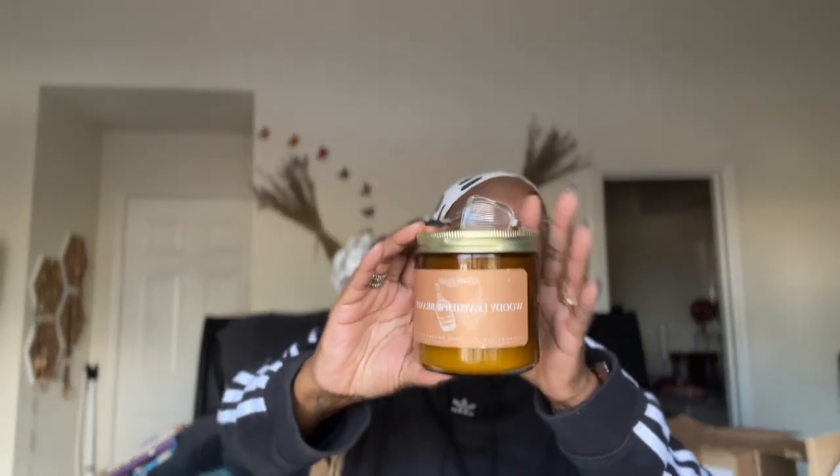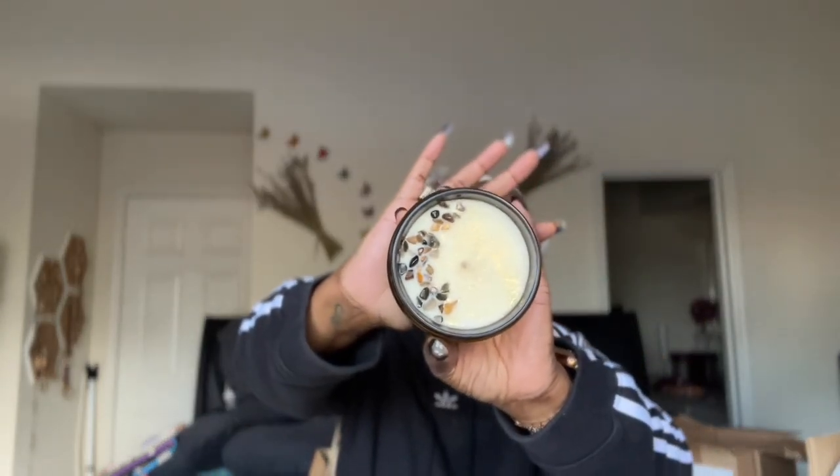Okay, so I got Wood, Leather, and Brandy. This one, if you don't like masculine scents, because it smells like tobacco. I told you, it smells like a jazz place, like my cologne, that perfume I got. It smells like that, but this is a little more woodsy. That's not that perfume I told you about, that one is not woodsy. This smells woodsy.